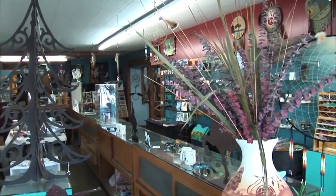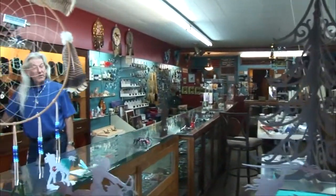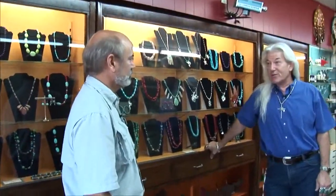Now, it really doesn't show, but your gallery is huge. It is. It started off as this building. I went to work in this building. By the way, the building was built in 1906, which was the year before statehood. Oh, wow. And I went to work in this building when I was a kid as a silversmith for a jeweler that had the building at the time.